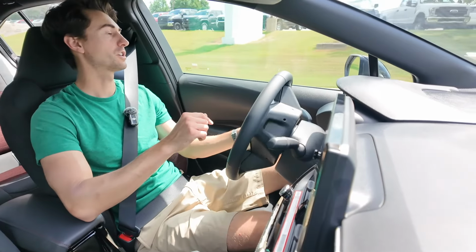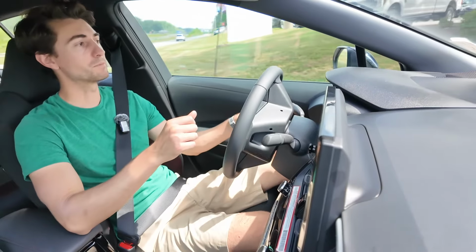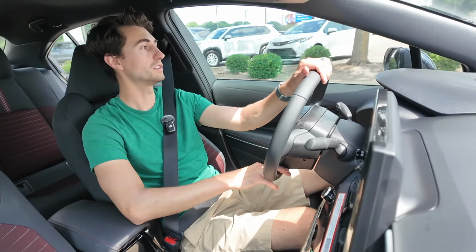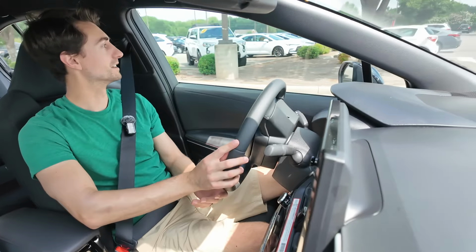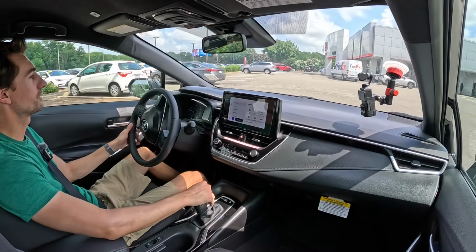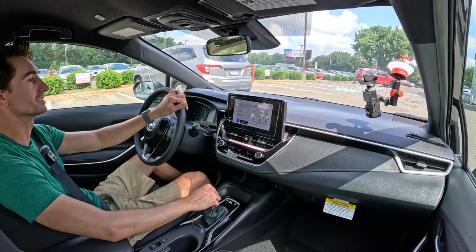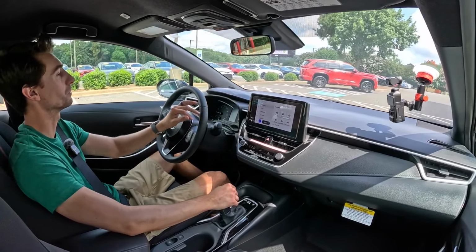So if you are going to look for a Corolla, spend a little bit more and just get a hybrid, because you're going to get the better power delivery and it's going to be a lot more fun to drive overall. And that's just my opinion. But nonetheless, there is the 2025 Corolla SE. I hope Toyota makes a new version very soon, because like I said, it's starting to fall behind a little bit.